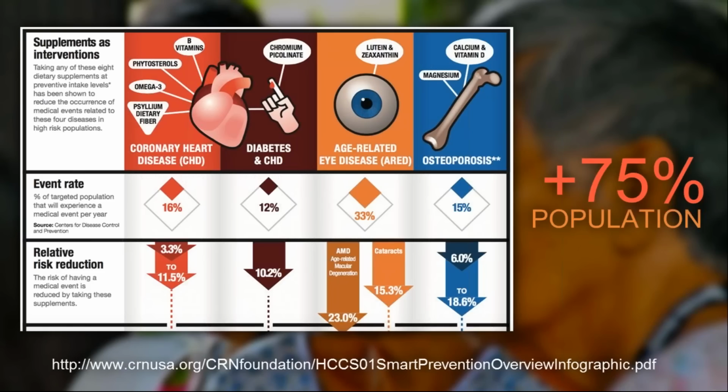So another common thing that we know is the case of osteoporosis. So we need calcium, vitamin D, magnesium, all right? And it is said that 15% of the population is affected with this. And even if we only have this in our diet, we can reduce the prevalence, or the incidence, of this from 6 to 18.6%. So why are we producing optimizers?